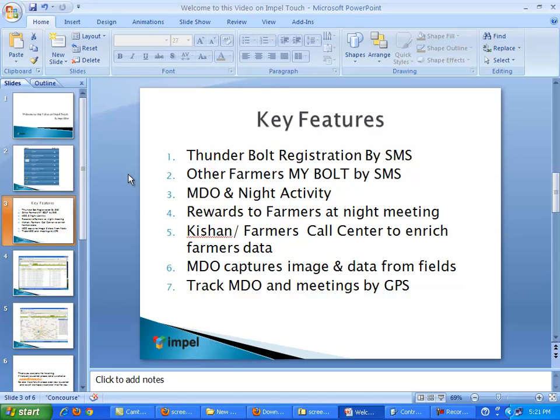Those who are influential people in the village are sending a registration SMS. Once they send the SMS to the Impel Touch system, they get an automatic response with some numbers, and they encourage or advise other farmers, the end users, to register using that particular registration number. We have defined a rewards and recognition program for those people who have the maximum number of end user registrations.